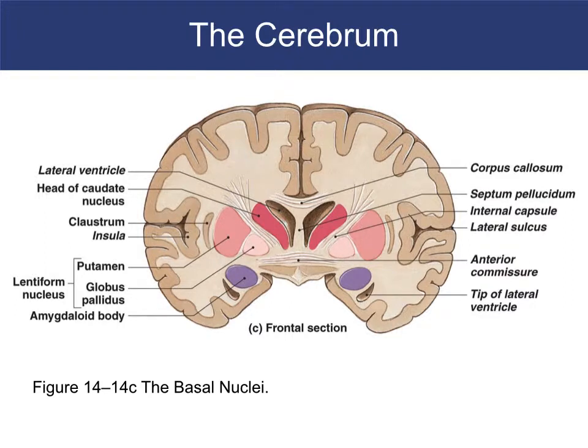This is an example of the basal nuclei. Please do not learn these. Another thing I think is just a little too far to worry about. You should be able to see easily on your midline cuts, your sagittal cuts, this anterior commissure. Here's one of the big areas where fibers go from side to side, and here's the corpus callosum up here, which carries lots of fibers from side to side. We just talked about those a minute ago. Here are these different basal nuclei, the amygdaloid and the lentiform nucleus and putamen.